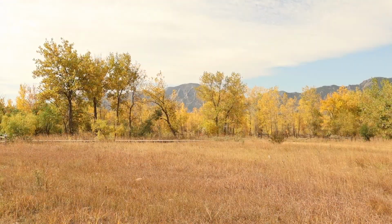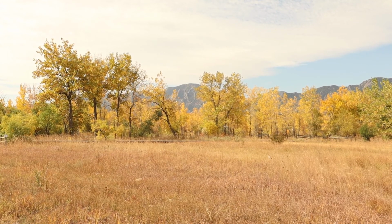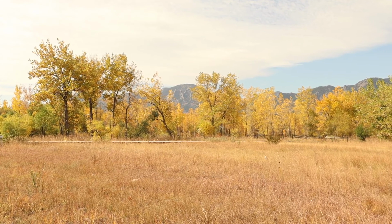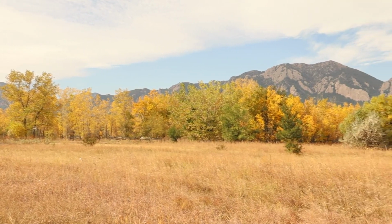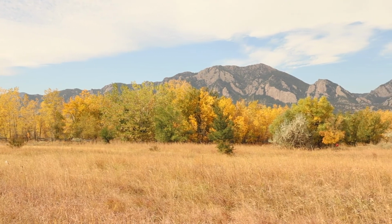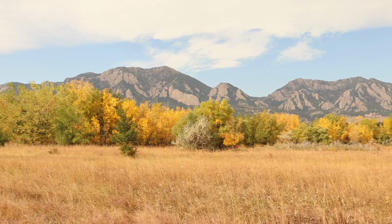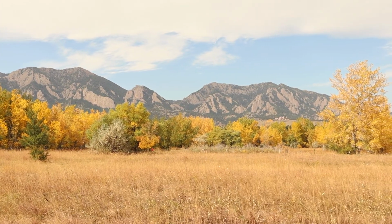I'm starting to enter more open space, and I'm looking at the southwest. I'm going to pan right, and we're going to take a look at the fall foliage with the Flatirons in the background. The Flatirons are what Boulder is famous for.